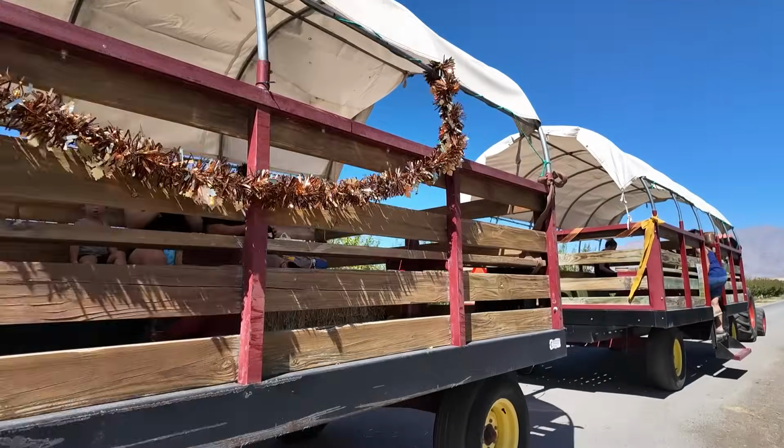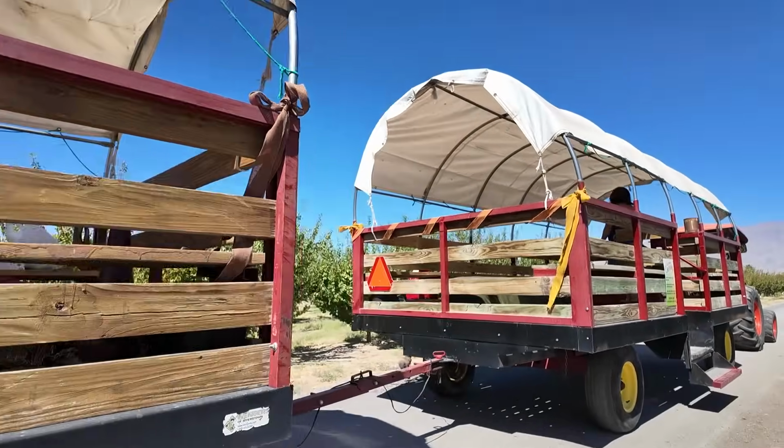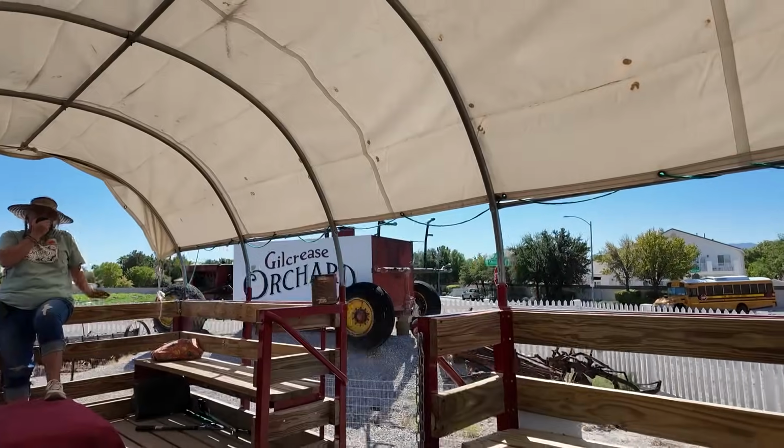So you can tour the farm without having to walk around it, especially because it's still 100 degrees out. Got to have a little bit of a view of the peach trees, so that was pretty cool. And you got all the chickens over here.